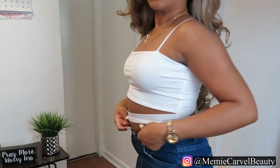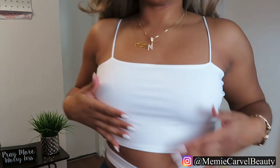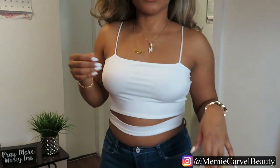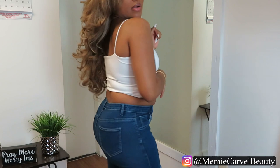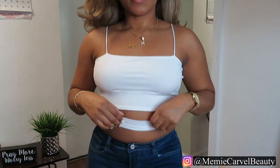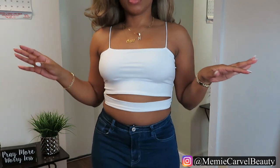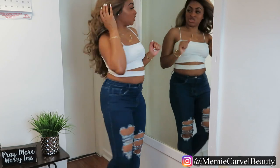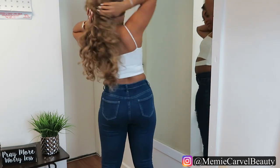So yeah, this is the top. I think it's super, super cute. It's real chill, to go out or run to the store and stuff like that. But of course, I'm gonna wear it to look good. It looks real good with the jeans too.